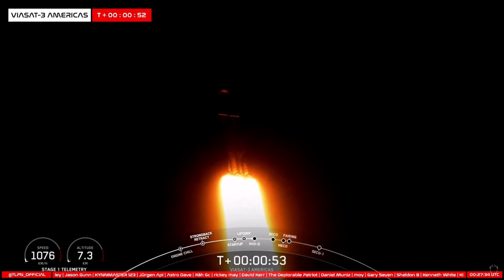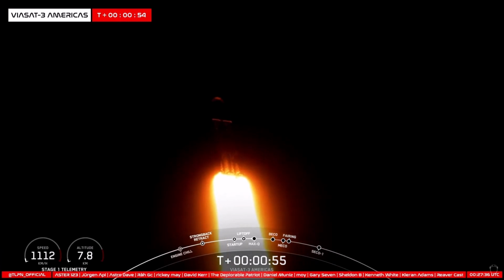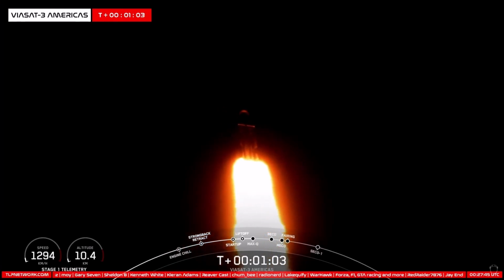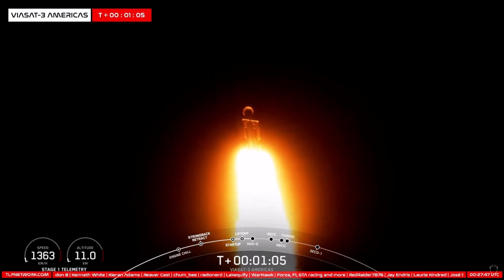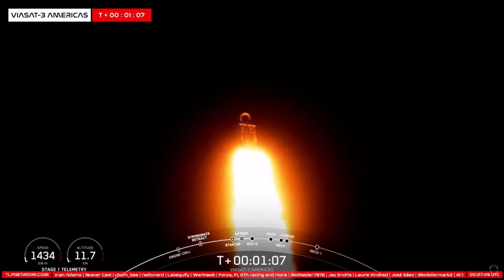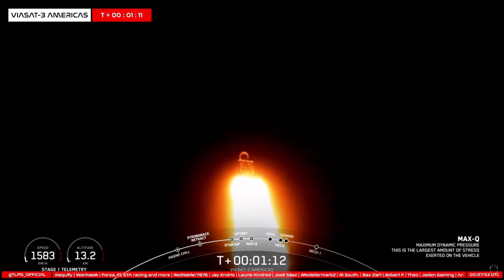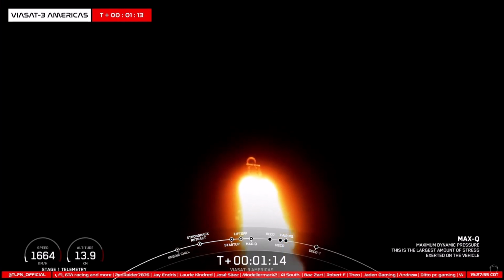Falcon Heavy is supersonic. Peak mechanical stress on the vehicle, so we do slow down the vehicle to get through this period of high stress. And once we pass through max Q, we will throttle those engines back up on those side boosters. Max Q. And great call out, we have passed through max Q. So we're going to throttle up those engines again on these side boosters.